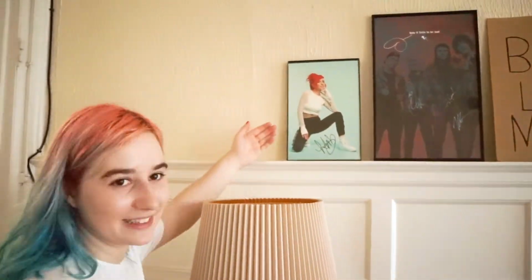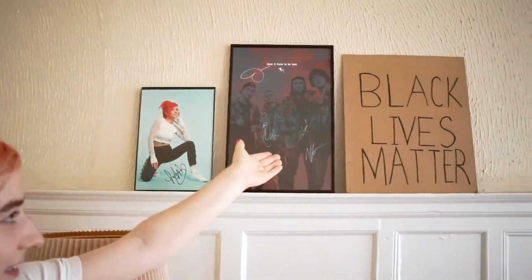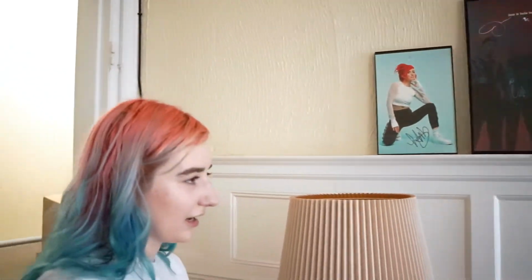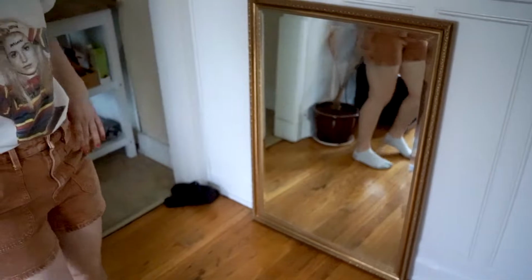Come over this way. Here's some other signed prints. This is Lights. This is Sleeping with Sirens, and this is an old Black Lives Matter sign. Here's my mirror I got at Salvation Army. You can't really see yourself in there, but if you want to look at your shoes, it's a good mirror for that. Alright, let's go to the kitchen.